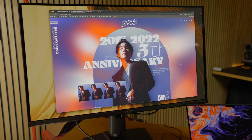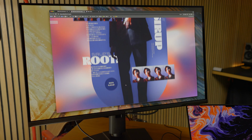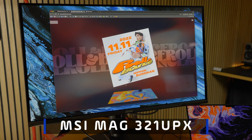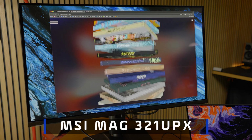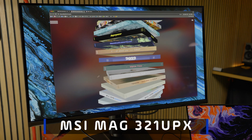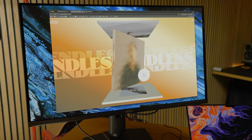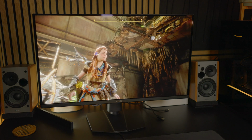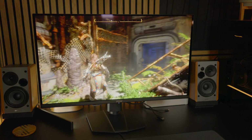So hey, this is just a quick public service announcement that the MSI QD-OLED, the 32-inch 4K, the MAG 321 UPX will actually be getting firmware updates. And so this is phenomenal news for all of you that either have this display already and saved a ton of money because you spent only $899 on this brand new versus all the other QD-OLEDs that are available.